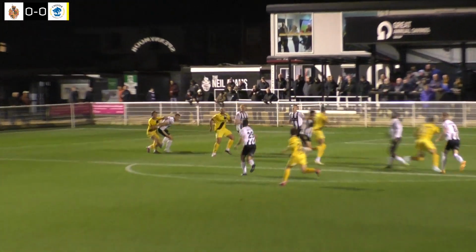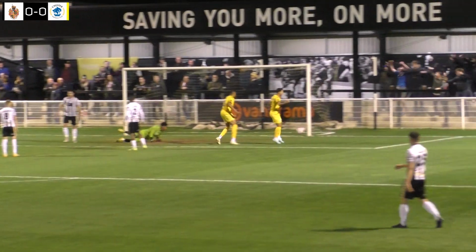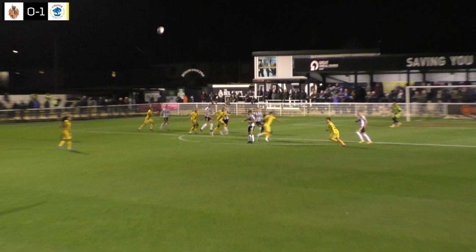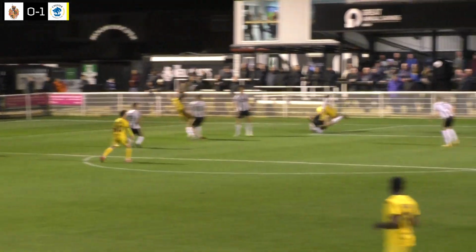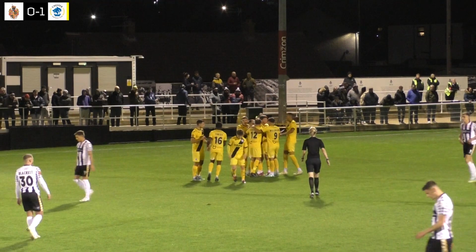Well, the ball is hung up to the far post. It's a dangerous one. And it's fallen loose for Willoughby. And he scores a wonderful goal. Well, it took a bit of a deflection on its way in, but it looped over Bellegambi and really planted itself into the far top corner of the net. And it was the centre-back, Harrison Burke, who got the final touch.